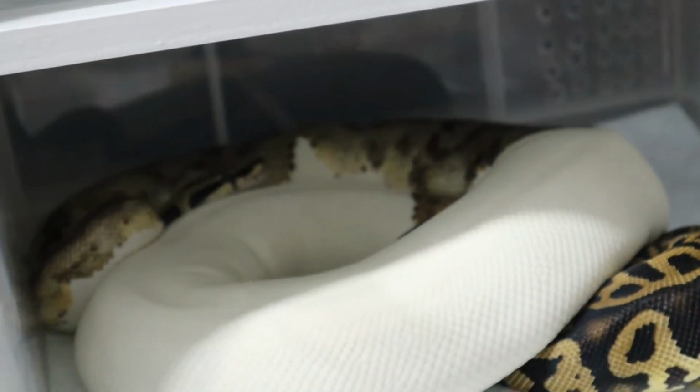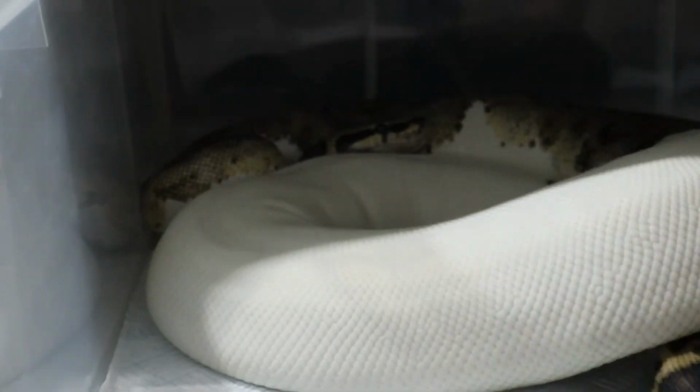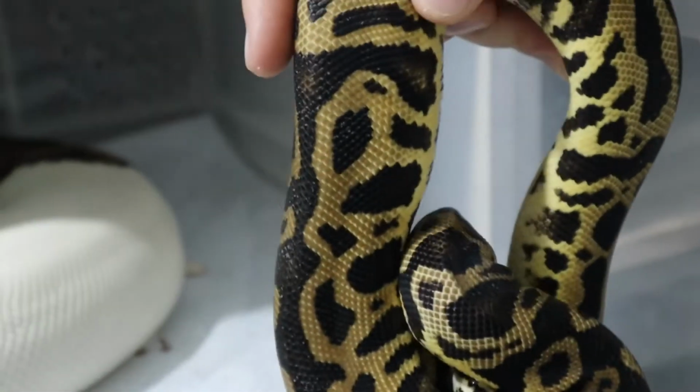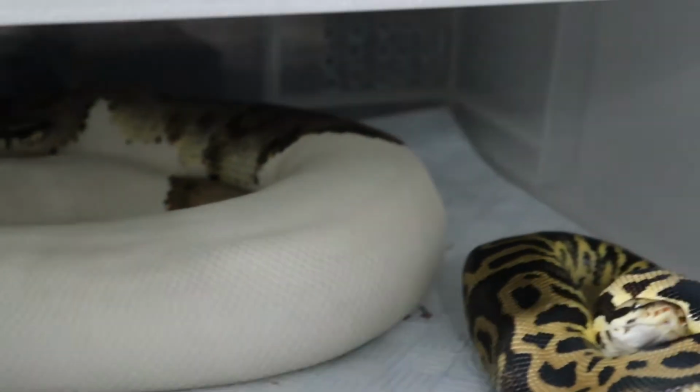When you think everything's right. Okay. And I think that's it, is it? What's going on here? Athena is really squishing our little leopard. Okay. I think he might be getting into a shed. We'll leave him a bit longer and see what happens. She's just shed, so let's see.